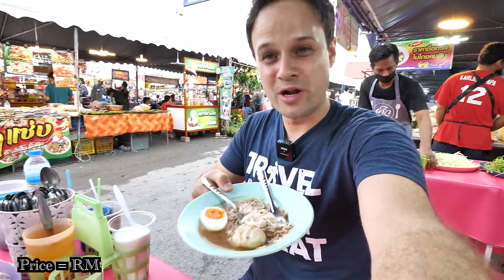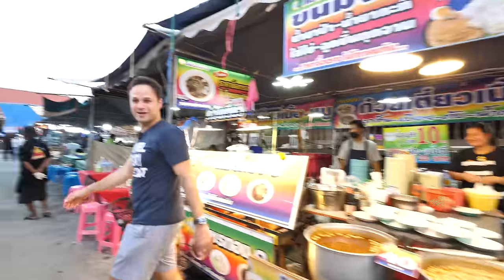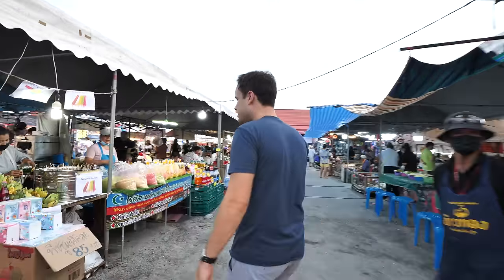And look at the market. We're gonna finish eating this and then go explore, see what else we can find. Amazing local market here. Let's keep exploring.